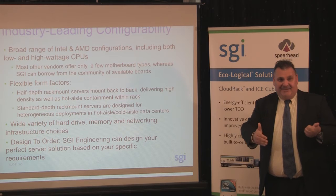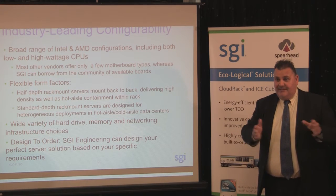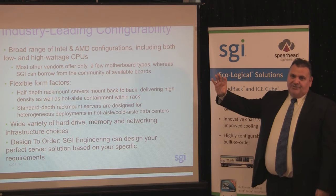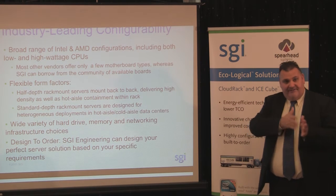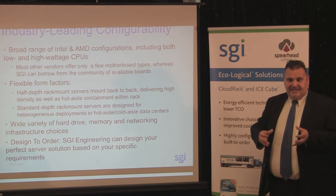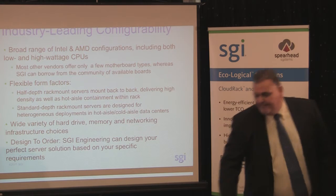That means I need fewer fans, and it means the temperature difference between the front and back of the server is very different. If you go in a normal data center and you walk behind a rack, you can almost make toast on the heat coming out of the servers. If you walk behind a rackable rack, you'll notice a very different design because the air moves through it so quickly it doesn't get a chance to get hot. So that means you need less cooling in your data center and you need to provide less power. And we'll come back to design to order again.